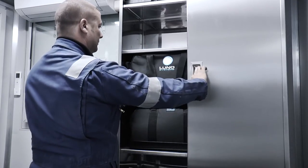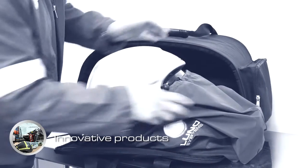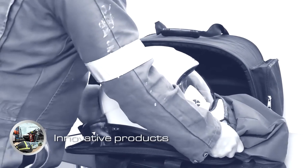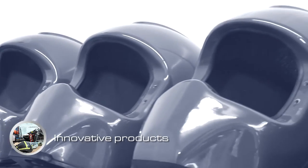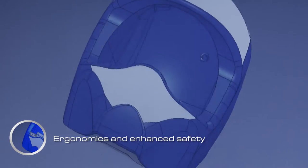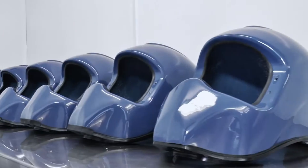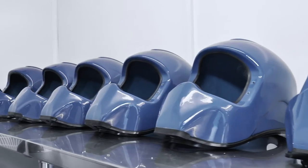High investment in research and development means a strong pipeline of innovative products, achieving our goal of being the market leader in our field of safety. Our designs emphasize ergonomics, ease of use, and enhanced safety. This means high user acceptance, and the result is a more safe and more productive workplace.